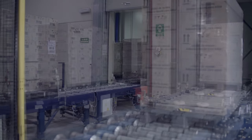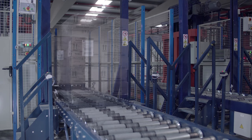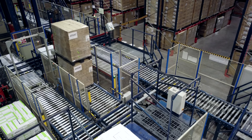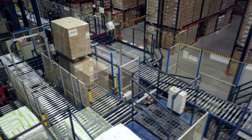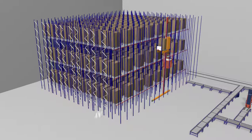The sequencing buffer is a mechanism that allows us to introduce and dispatch products simultaneously in the warehouse. That is, we can enter and remove product at the same time. To do this, we use two pallet stackers and two pallet dispensers that enable us to streamline these operations.